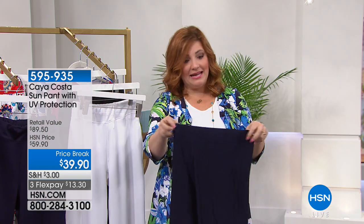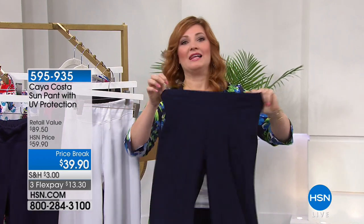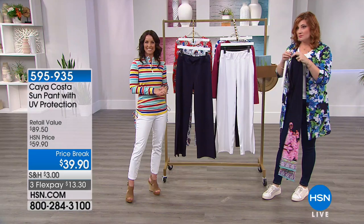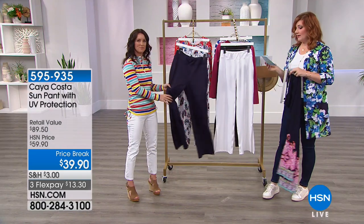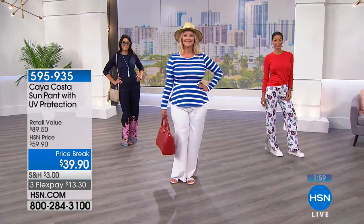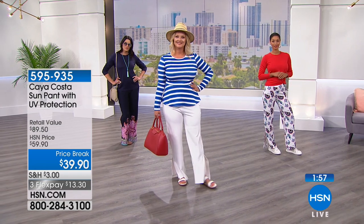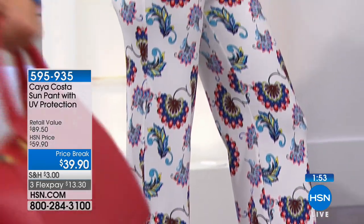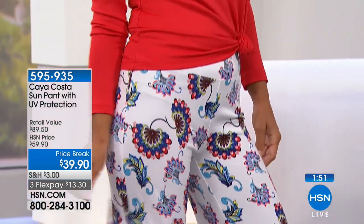I think if you're on a bike or going for ice cream, you've got lots of room and lots of stretch, and then you've got that built-in pocket as well that you can just put some little mad money in. Extra small through 3X are available on these. We're looking at 30.5 inches in the inseam, and that's on a medium. 95% poly, 5% spandex, machine wash, dry flat.